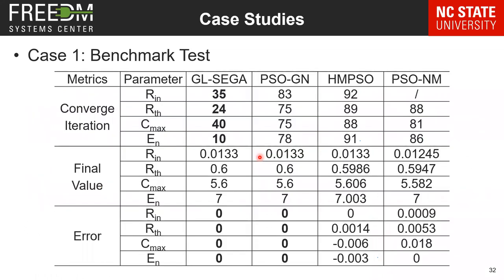This table here summarizes the performance of different algorithms. As I mentioned before, our algorithm always needs a fewer number of iterations before it can reach a stable number. The first two methods can always converge to the true value, so the error here is zero. For the other two methods, one of them cannot converge to the internal impedance, so we didn't consider these two methods in the future comparison.